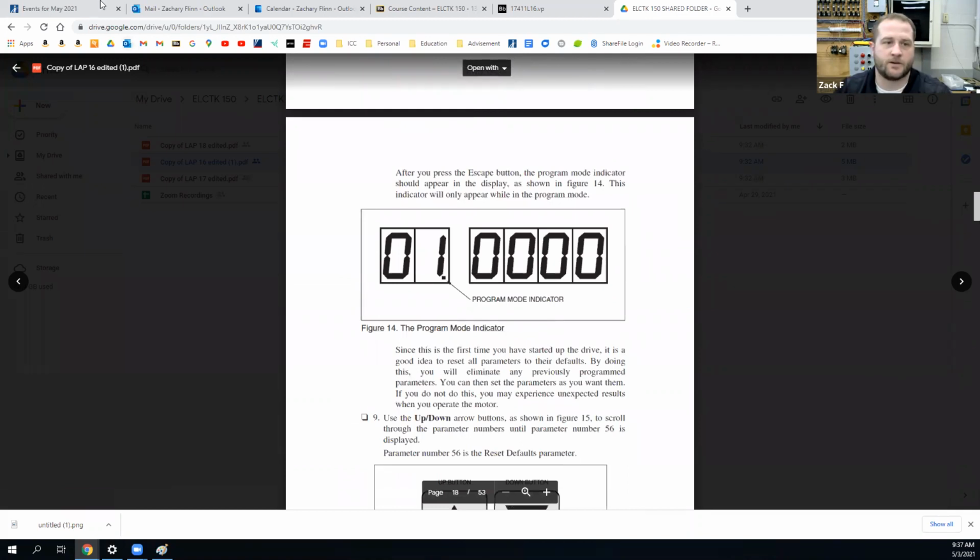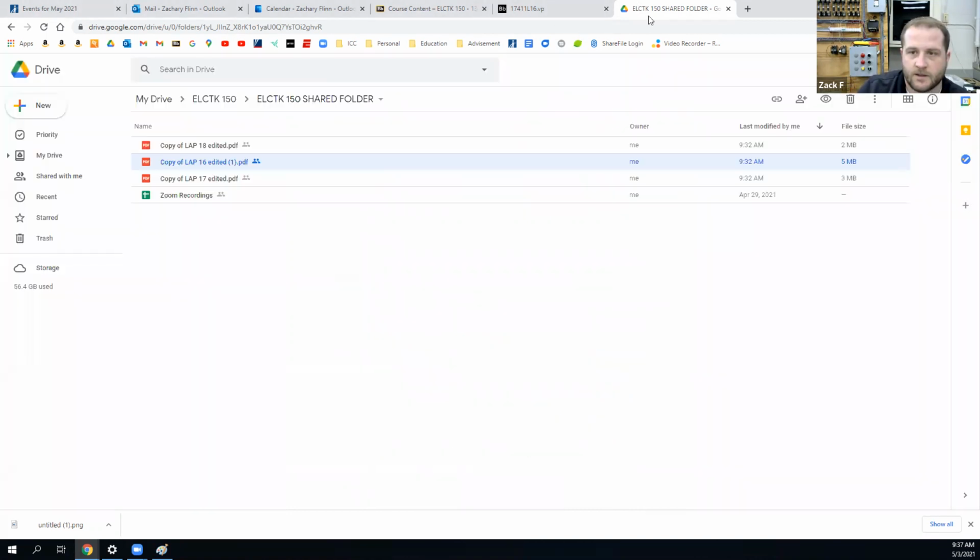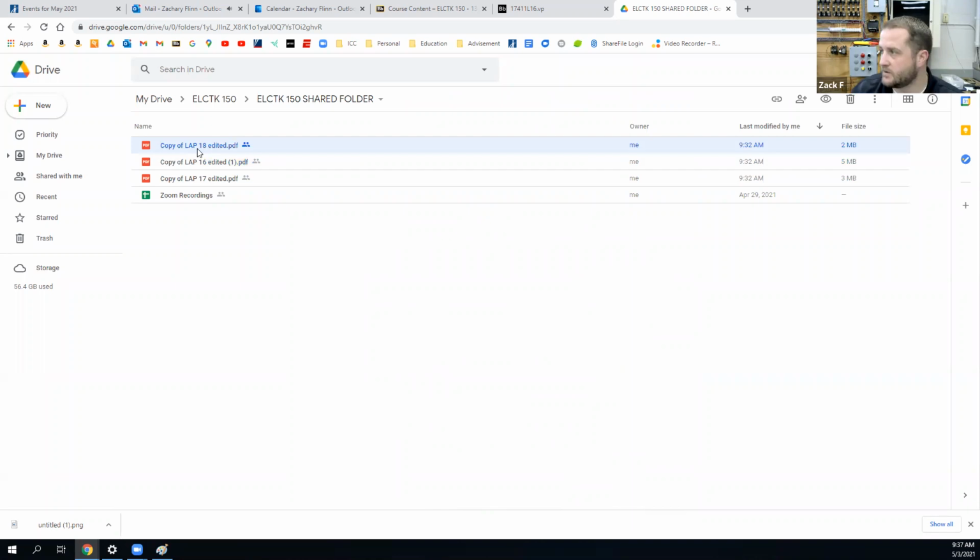Okay, yeah. So these are the PDFs that you need for the homework and the labs, and they're in your shared drive folder. Everybody get it? We all good? We all on the same page?